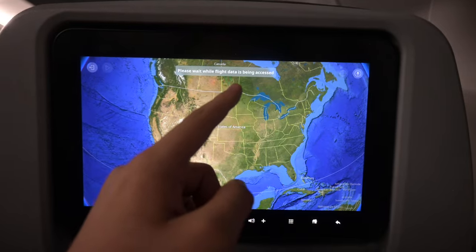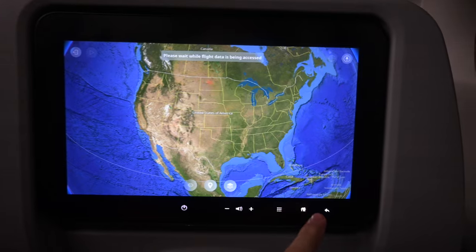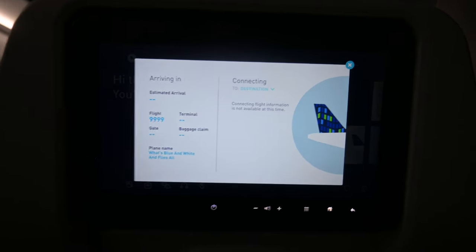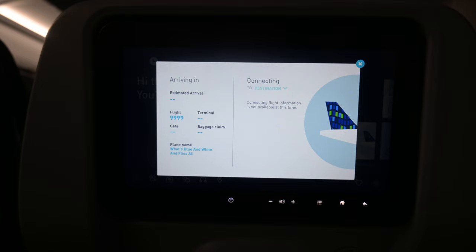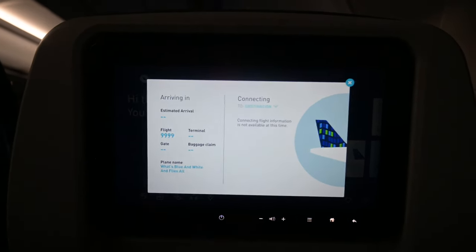Map, but as you can see right here, the flight data has to be accessed. It seems like there's a bit of a glitch with that on this flight. As you can see, it doesn't show us where we're going or stuff like that. Let's check out. Yeah, they didn't put that in. But something interesting right here is the plane's nickname, which is "What's Blue and White and Flies All". It's a clever nickname, I like it.